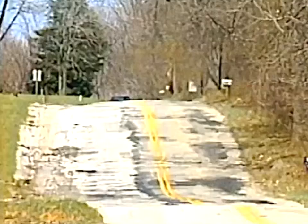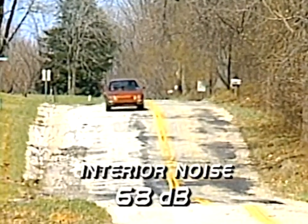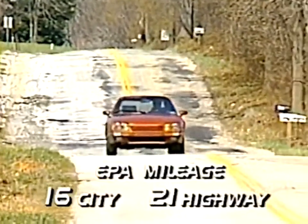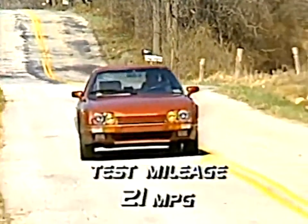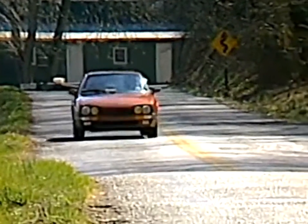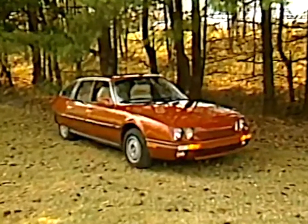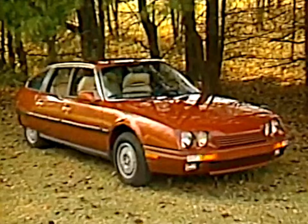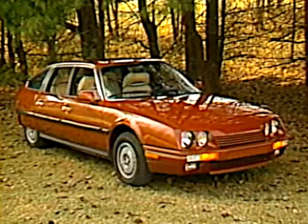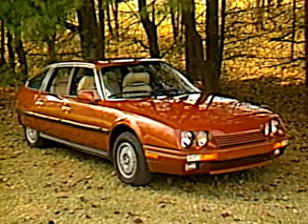Here's another good number, 68. That's how many decibels of sound the CX generates at 55 miles per hour. Quiet. EPA ratings are 16 city and 21 highway. We experienced 21 in all-around driving. Now to a number you may be less happy with, $29,800, the GTI's base price. Our car came to $33,430. But then buyers should know that they have a unique prestige machine with a limited number of copies. In that context, this CX's price is very reasonable.